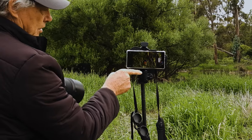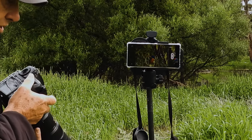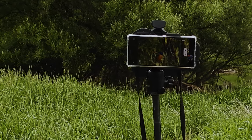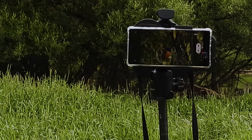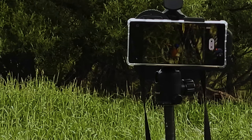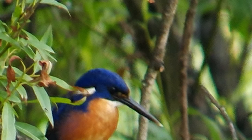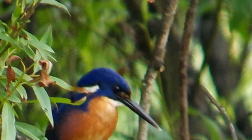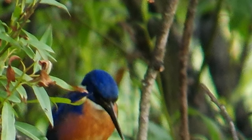Just here now, just bugging me away, we'll dive down after the fish, just watching. And then just move around this way a bit. Give him a bit of a turn. Still there. Beautiful. With these optics, I can get that out.